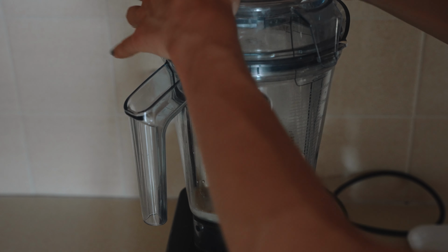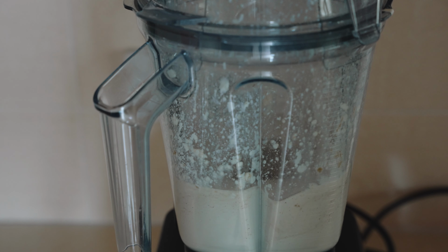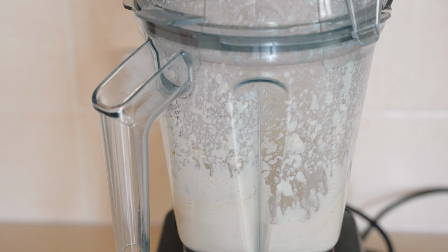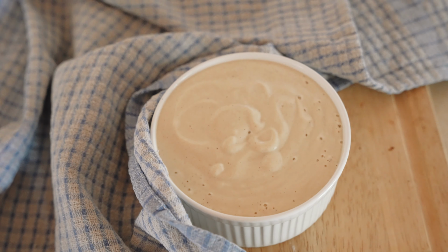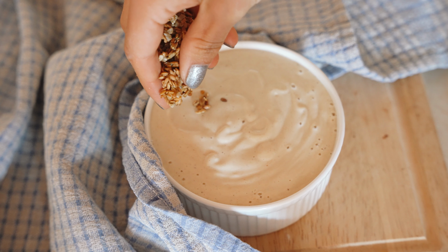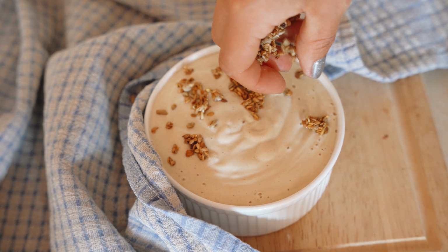And then you just want to close the lid and blend until super smooth, and I would recommend leaving this one in the fridge for around 30 minutes to an hour just to give it a chance to firm up, and then you can go ahead and serve with toppings of your choice.